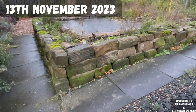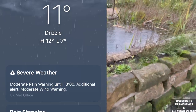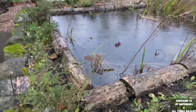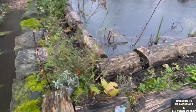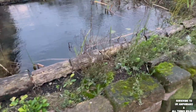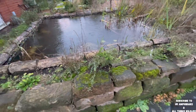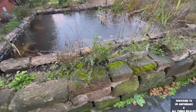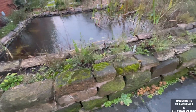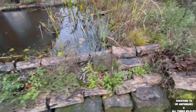It's the 13th of November 2023. The temperature outside is 11 degrees and it looks like a storm is brewing. The rain is starting to come down fast and hard now. It's really windy, so it looks like another storm at our wildlife pond. You see how windy it is on our plants growing around the edge of the pond, how much it's blowing it about.